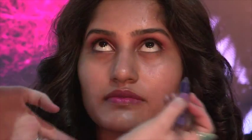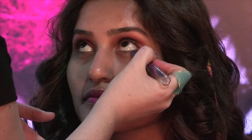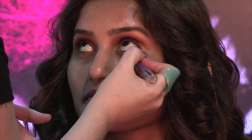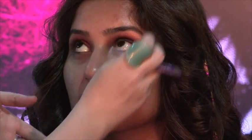And this is silicone. It stays in place. It's Urban Decay, and they stay in place. It doesn't budge, which is fantastic. So again, I'm just going to the middle. And you can always come back to this and make it smokier if you want to. That's great.